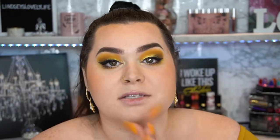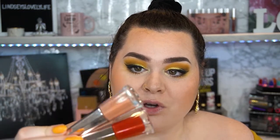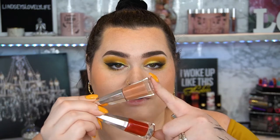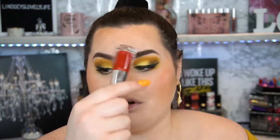I'm sorry, but I need lashes. I'll put them on last. That way you guys can see the full look without lashes, and then at the end, I'll put the lashes on. I love these so much. They're beautiful. Personally, this is one of my perfect nudes. And this is the perfect red in the entire world. Oh my God, so good.